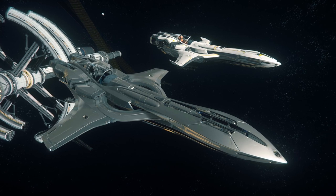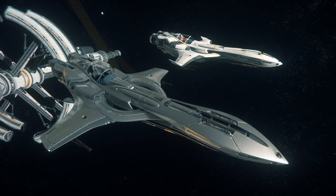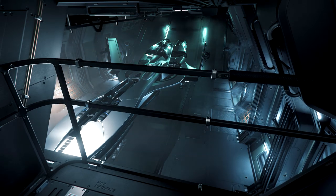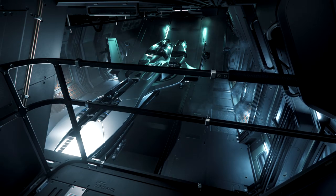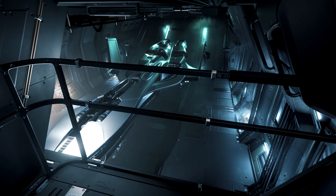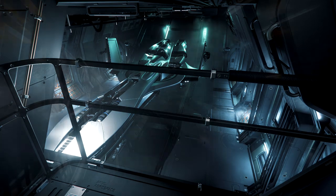This gives them a lot of leeway when it comes to being carried around by other vessels. For instance, these two ships can easily fit inside the vehicle bay of the Valkyrie. Not at the same time, mind you, but you know what I'm saying. You can pull it right in, land, and take off again without a hitch.